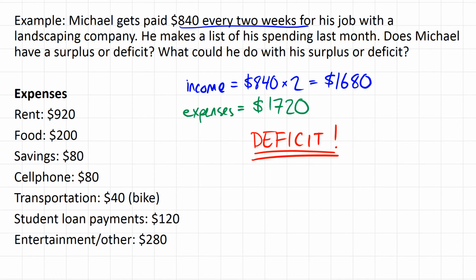There's a couple of options, right? He could say that he has to dip into his savings, or that he has to take out a loan to cover this gap. But instead, what we should really do is take a look through this list of expenses and figure out, is there any wiggle room in here? First of all, I look down here and I see a pretty big entertainment budget, $280 per month. And this is really one of those want categories, not one of the need categories.